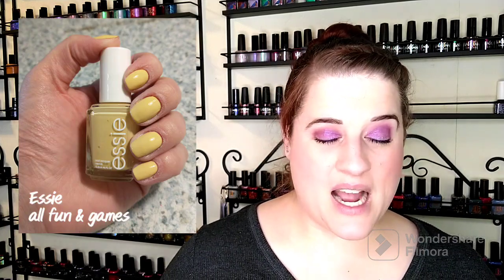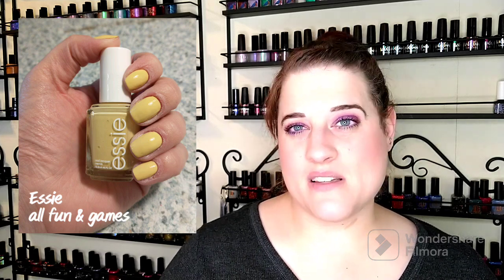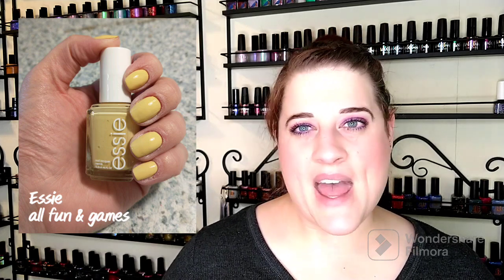I used Essie's All Fun and Games, which is a really pretty yellow cream. It is kind of a pastel, but a little bit deeper than a pastel. It was a 3-coat polish. I initially went into this manicure wanting to do a spring-themed Skittle manicure, but I was not feeling that idea. Couldn't come up with a good idea of what I wanted to do. So I'm like, I'm just going to put yellow on, but I thought I need something else. What can I put over top of this?